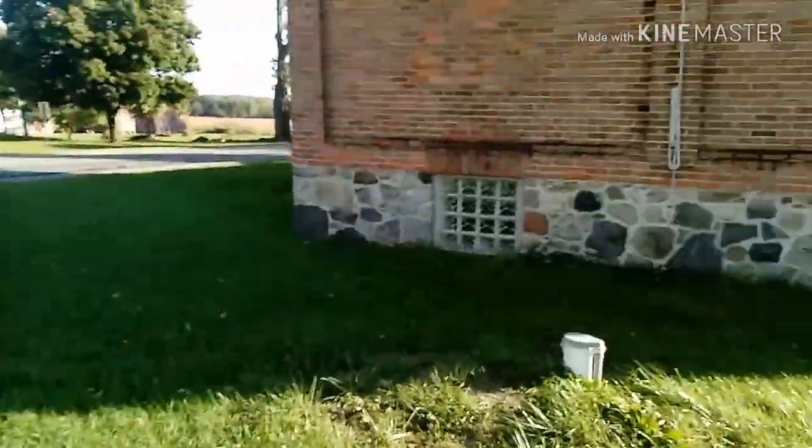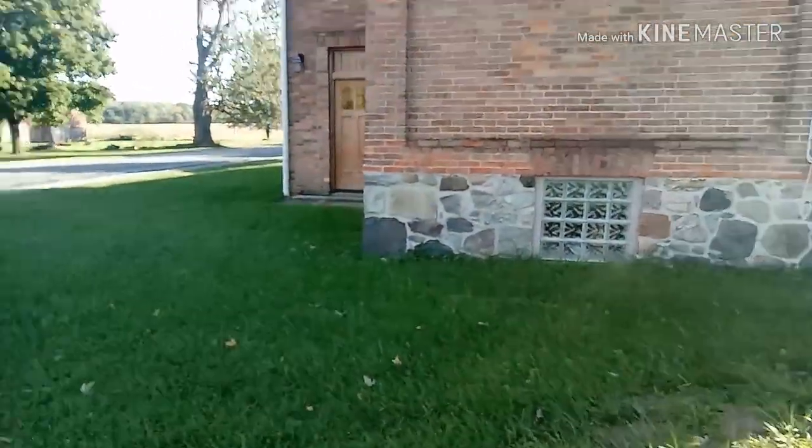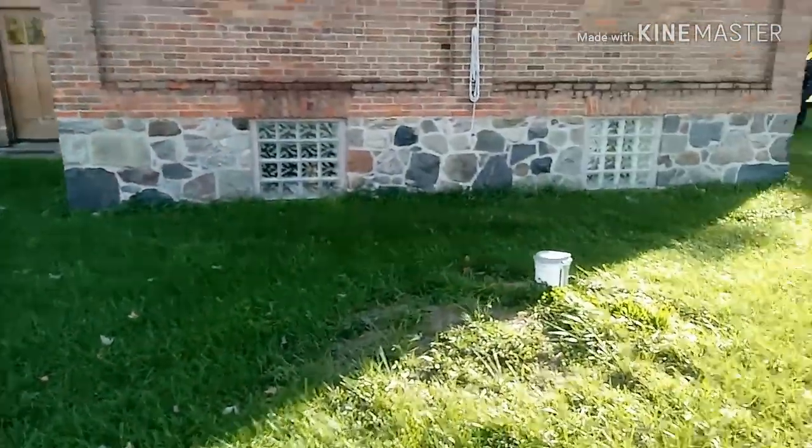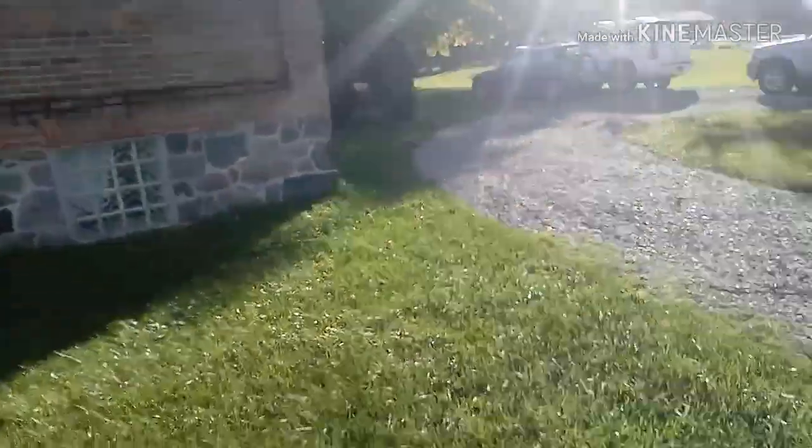To a new location. This is an old one-room schoolhouse where my mother actually went to school as a kid. So we're going to detect around here a little bit and see if we can find anything. I did talk to the homeowner. He said there was a guy here about 2 weeks ago detecting, so we'll see if he left us anything. So we'll get to it and see what we can find.